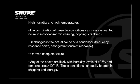High humidity and high temps. The combination of those two can cause unwanted noise in the condenser microphone: hissing, popping, crackling. It happens because the diaphragm has a very thin coating of gold on it, and when you go from a hot temperature to a cold temperature, or cold to hot, you can actually get condensation water on the actual back of the condenser. And since there's only 1/10,000th of an inch between the condenser diaphragm and the back plate, that basically causes it to crackle or pop or sometimes short out.